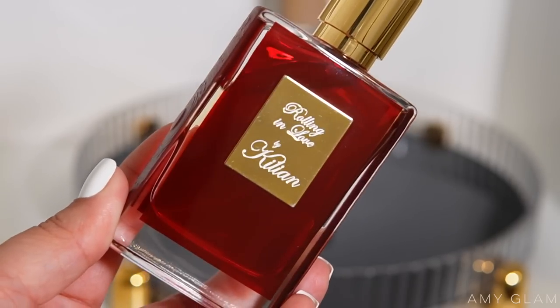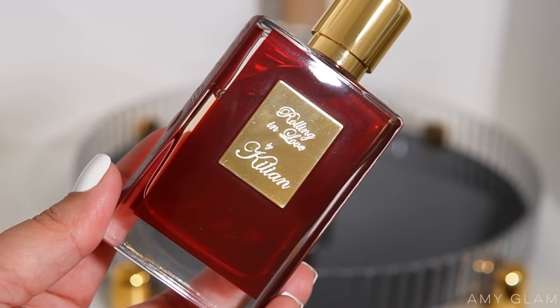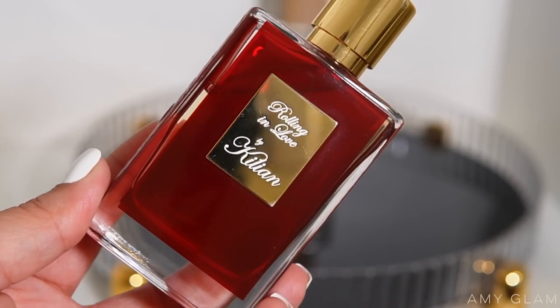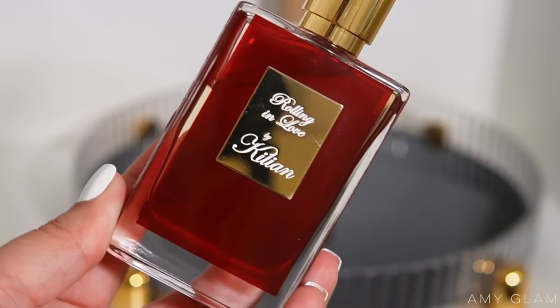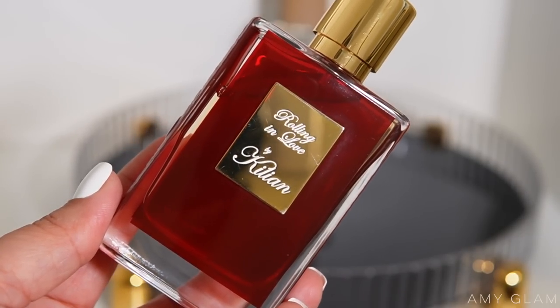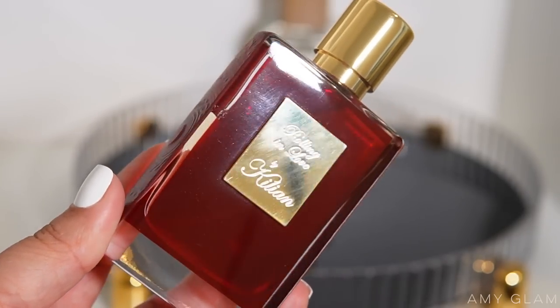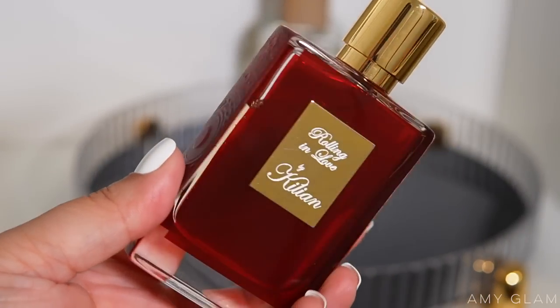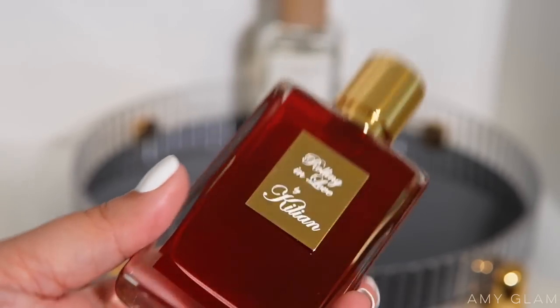So this one's just a very soft, romantic, fluffy, almondy type of fragrance. It's really, really nice. A little powdery. I love this one for a date night, for bedtime, for the evening, for a cozy day in the house. It's just a very relaxing, fluffy fragrance. It's so beautiful. It's very delicate and sophisticated as well.